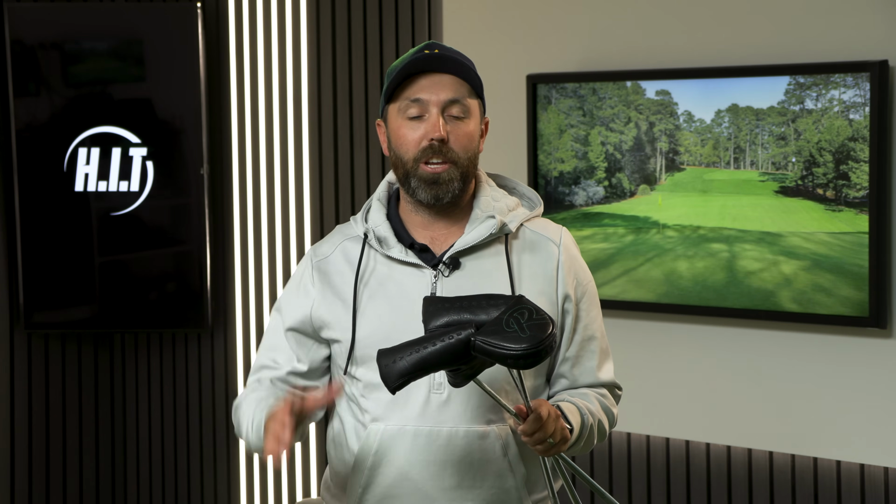In my hand, I have the brand new TaylorMade TP Reserve putters. These putters TaylorMade have brought out to rival the Scotty Camerons. Many of the TaylorMade tour pros use Scotty Camerons. Well, in this video, I'm going to test the brand new TaylorMade TP Reserve putters against the Scotty Cameron and compare it in many different categories.